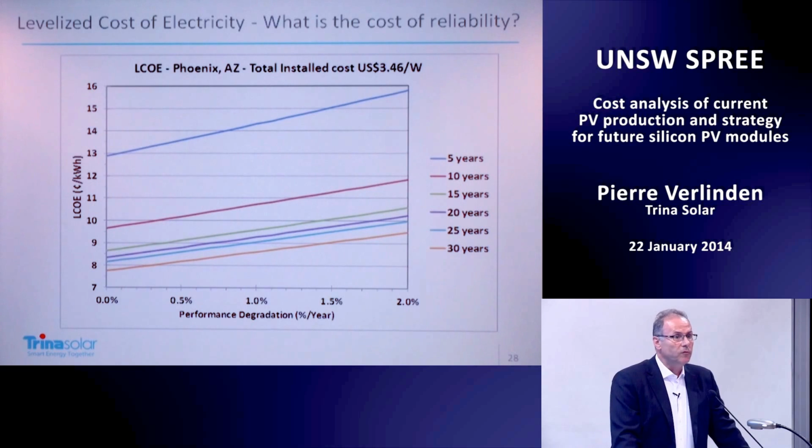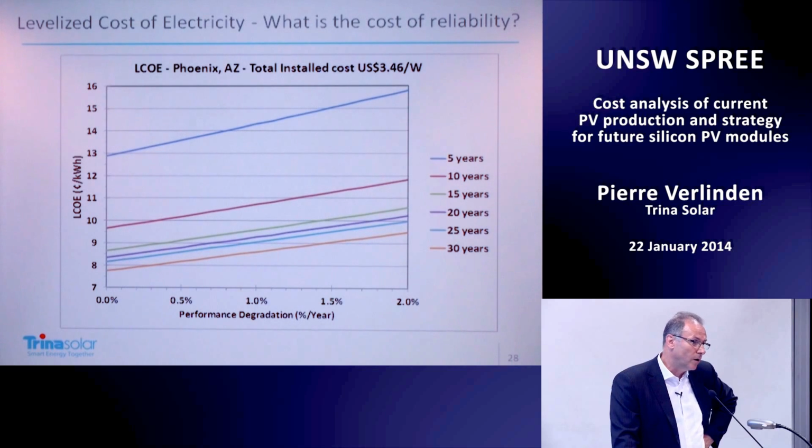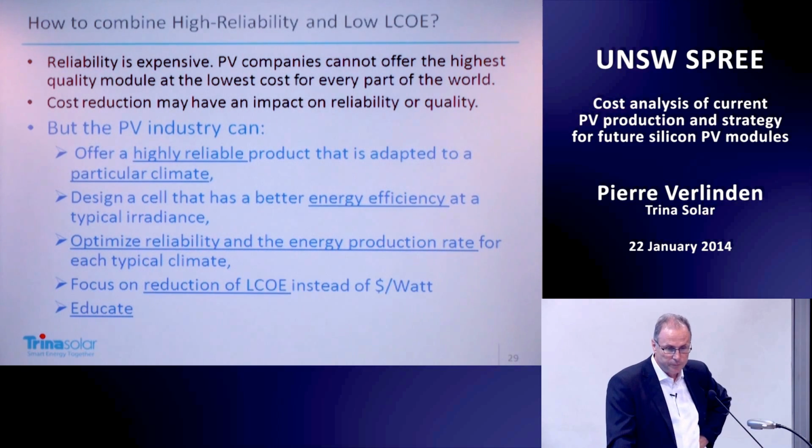But what about if you have to replace your module? What about if your degradation is 2% per year, etc.? That has an impact on LCOE, and you could see that your LCOE in the worst condition could increase by more than 20–30% if you have a large degradation of the performance of your module. So it's very important to increase the reliability of the module, which means durability, but also the degradation over the years.